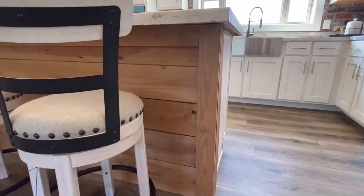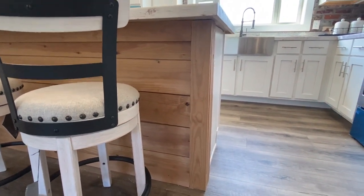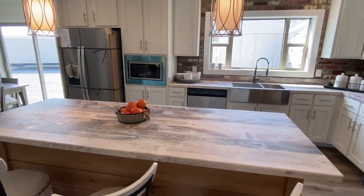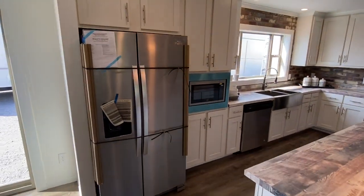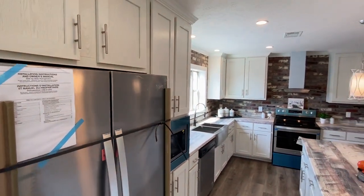I'm a huge fan of this light colored wood. I know there's probably a better name for it, but I see it in a good bit of the Winstons, and I've seen it in some other manufacturers as well. But I really like that.